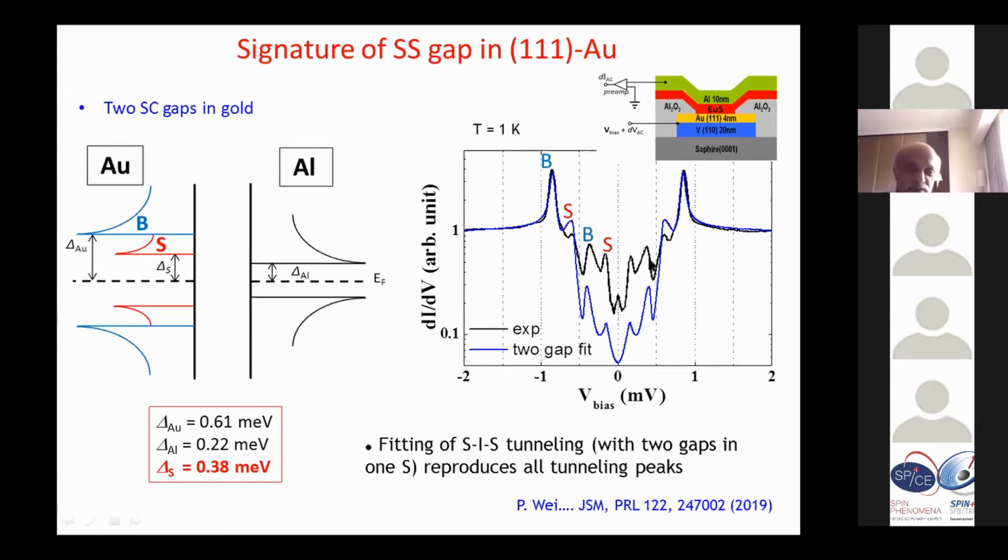To show that these peaks all appear at the exact expected points, we can model this using two densities of states, one coming from the bulk, the other coming from the surface. When you fit this, you find that you can actually derive the gaps. The aluminum gap, of course, is the standard gap, and we can easily get 0.22 milli-electron volt. The gold gap comes to 0.61 milli-electron volt. That is what we call the bulk gap. Now the surface gap is quite nicely formed, and it is about 0.4 milli-electron volt. So that's a very robust superconductivity on the surface state of the gold.